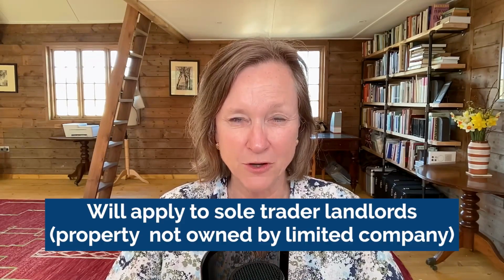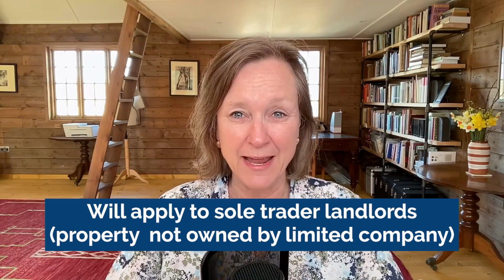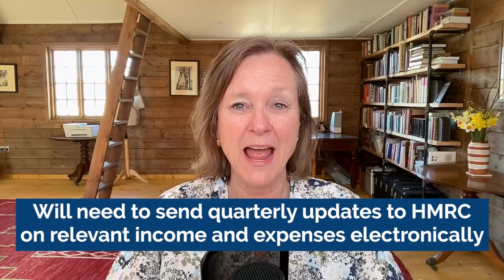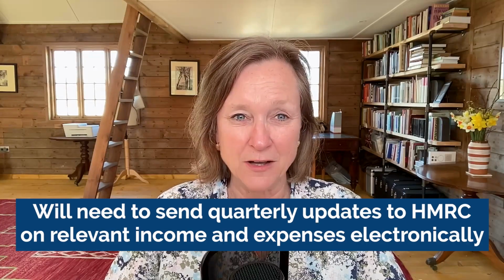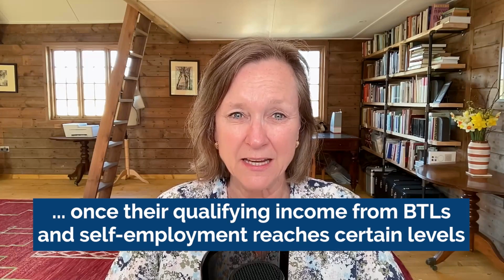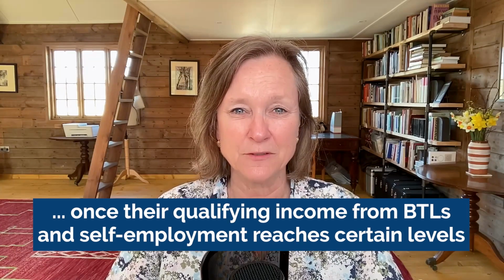Right. Well, what is Making Tax Digital for landlords? Well, it's a government digitisation program that's been a long time coming that will make it compulsory for sole trader landlords. That means that you own the property in your own name and not through a limited company. And sole trader landlords will need to keep digital records of transactions, so it's the rent and expenses, and send quarterly digital updates to HMRC once their income from their rental properties and self employment reaches certain levels.